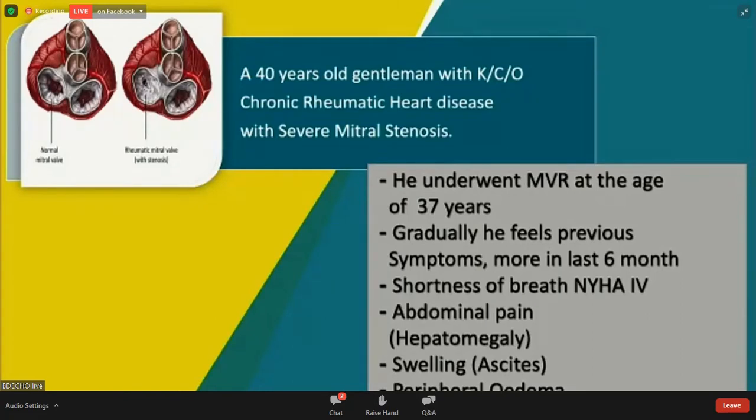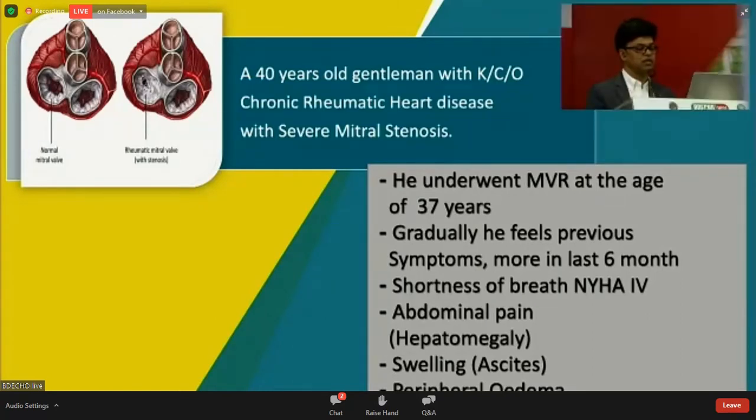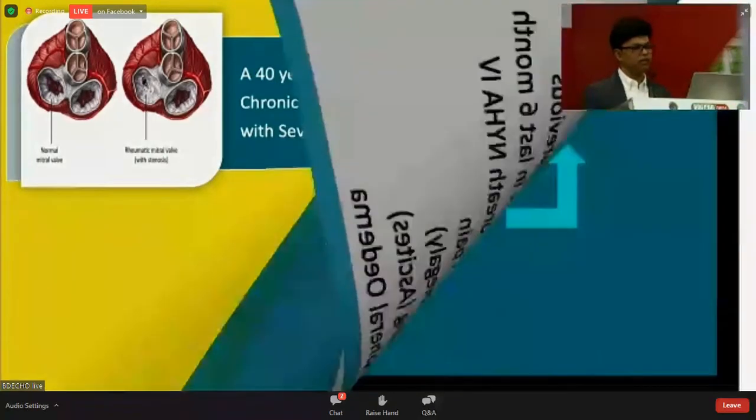Gradually, he felt his previous symptoms more in the last 6 months: shortness of breath, NYHA grade 4, abdominal pain, hepatomegaly, ascites, peripheral edema. 2 months ago, he developed severe shortness of breath and was admitted into hospital. Ultimately, he was put on mechanical ventilation, but unfortunately, after a couple of days, the patient died. What happened? Do you have any idea?